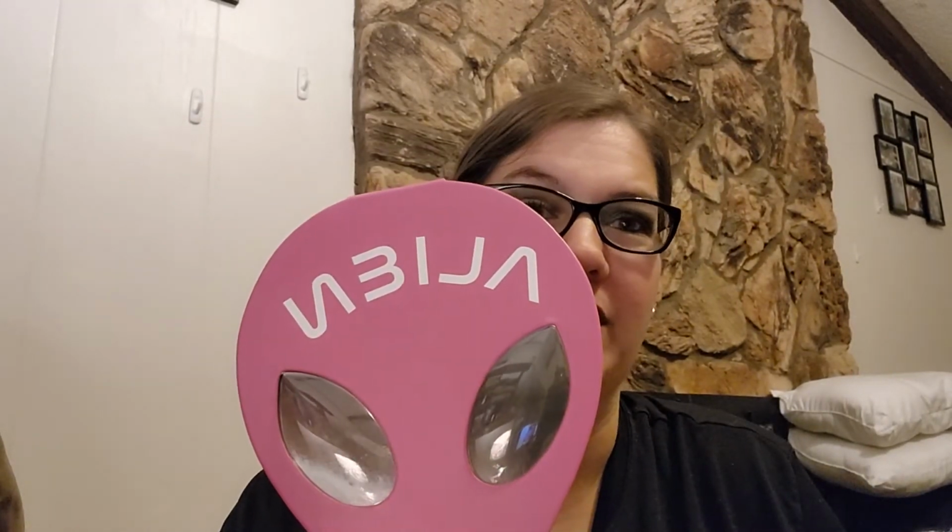But anyway, the palette I used is the Alien palette by Jeffree Star. This is discontinued. You cannot buy it on his website, and you haven't been able to for quite some time. But you can get it on resale sites like Mercari and things like that. I've had this one for a while, and I don't use it a ton because it was discontinued.